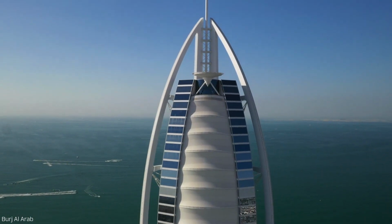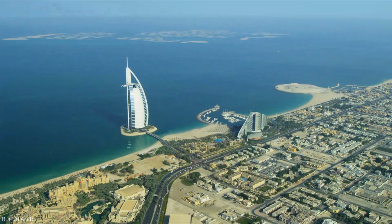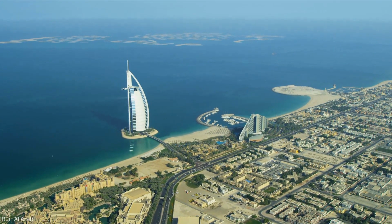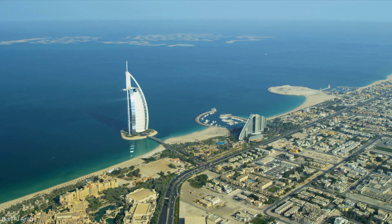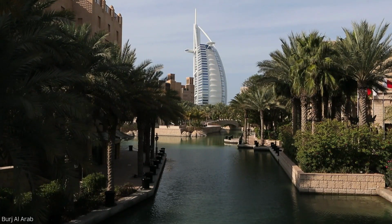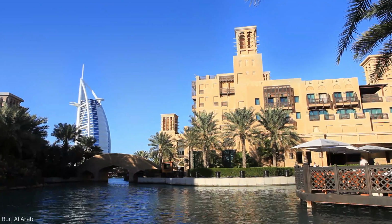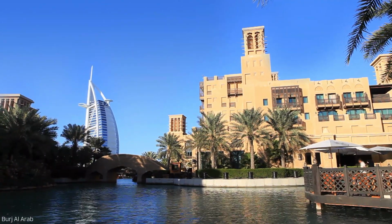The hotel is renowned for its exceptional service, often considered a 7-star experience. Accessible via a private bridge, it offers breathtaking views of the Arabian Gulf. A symbol of Dubai's luxury and innovation, Burj Al Arab remains one of the world's most exclusive and expensive hotels.